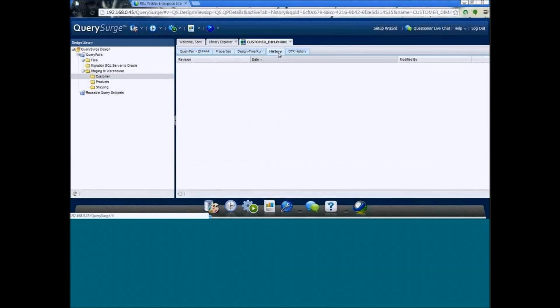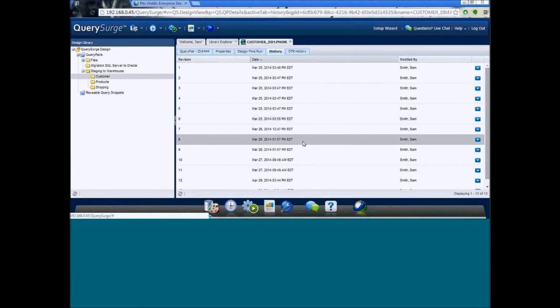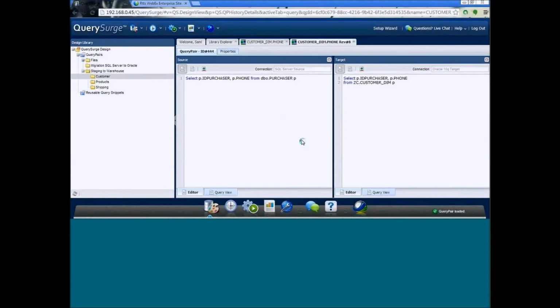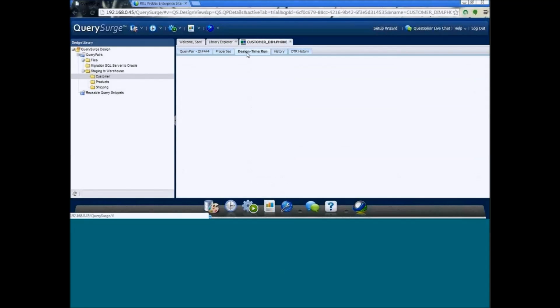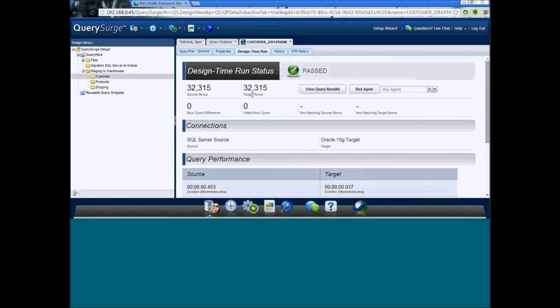Exactly. There's also a history tab, so we can go back in history and take a look at what this query pair looked like in the past. So if you change it, it's all saved there. That's correct. And then there's what we call a design time run. The design time run is meant to really test your test or make sure it's doing what it's supposed to be doing before you actually do your testing.